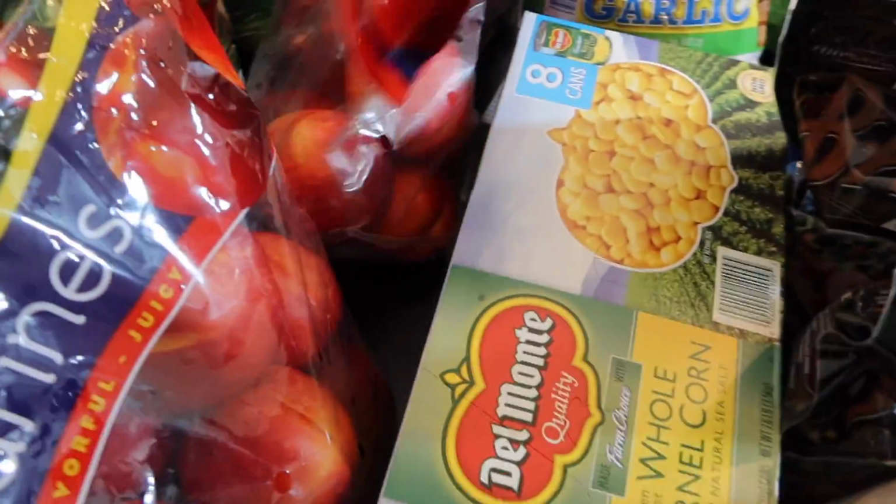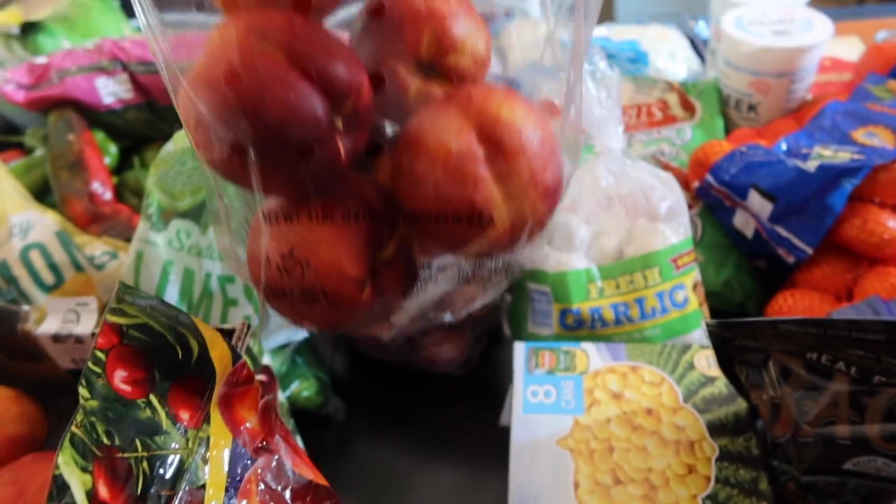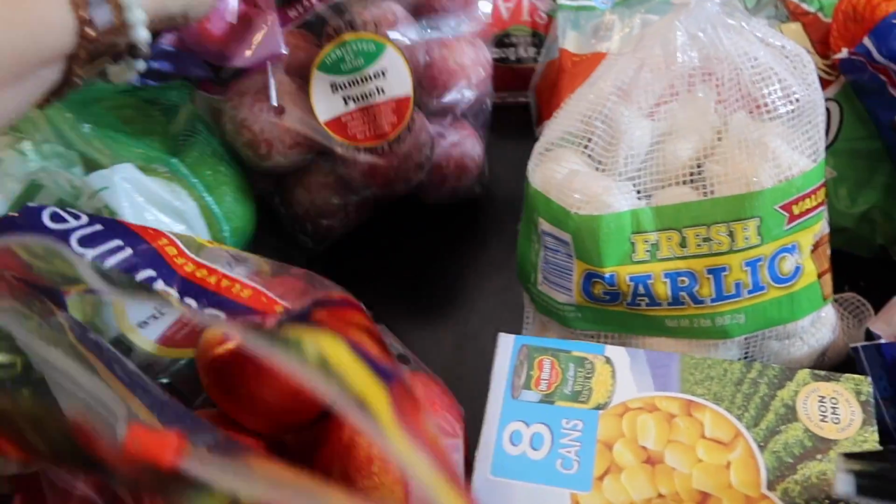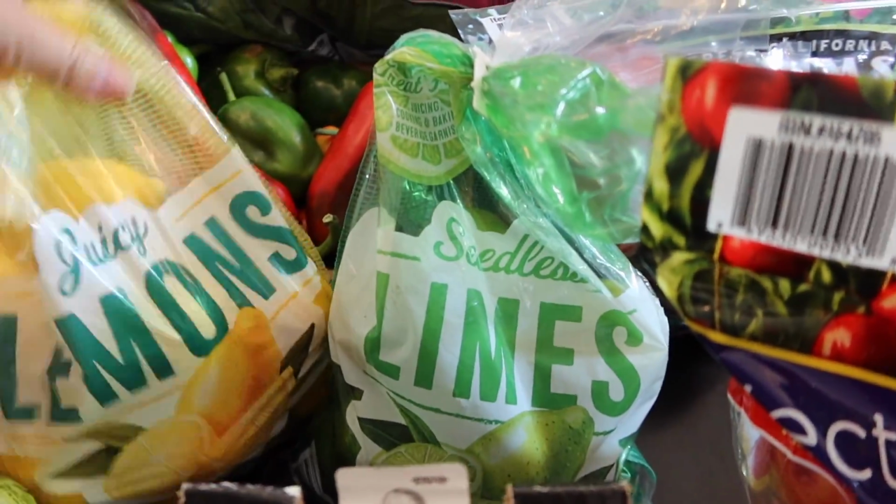2 bags of nectarines. They're big bags. They are 4-pound bags, and some have been eaten out of there already because this has been sitting on my table for a little bit. A bag of plums. We got limes and lemons.